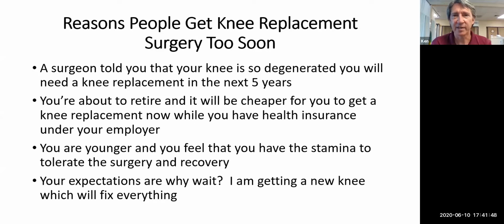So, reasons people get knee replacement surgery too soon. This is something to talk about where a surgeon told you that your knee's so degenerative, you're going to need a knee replacement in the next 5 years. So then you get these proactive people that say, well, if I'm going to need it in the next 5 years, I'll just get it now. And I'm young and I'm healthy, I'll recover faster and so on. Or you're about to retire and it's going to be cheaper for you to get the knee replacement while you're under health insurance under your employer than it will be afterward, if you're 80/20 on Medicare or all these different other plans after you go on Medicare.